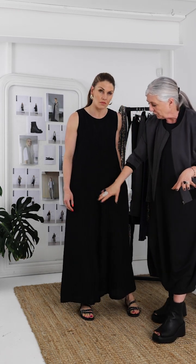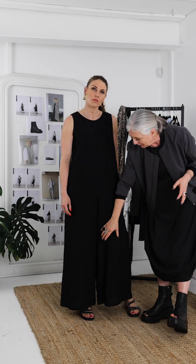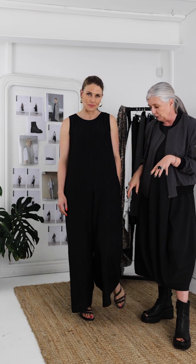She's all in one. Because the fabric is so beautiful, I've kept the styling very edited and really concentrated on this beautiful form, so that when you stand with your legs together, it looks like a long black dress, but then you've got this very cool extra wide leg. And Megs is wearing it with a really cool sandal. It's the Matisse, which just looks very cool.